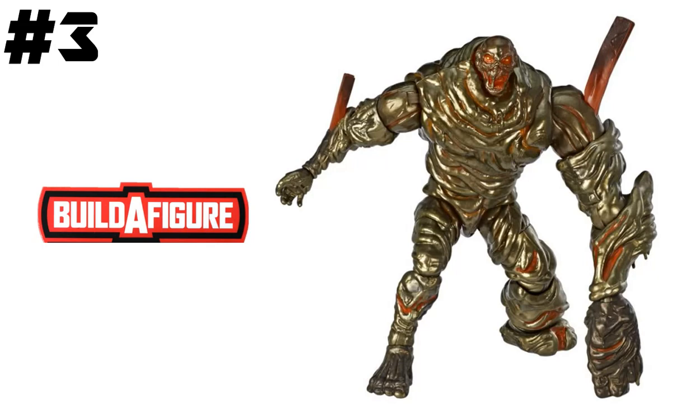He's got a really cool head sculpt as well, and apparently he's a bit translucent too in the orange pieces, which is cool, so I'm very much looking forward to this Build-A-Figure. I'm definitely going to be completing him.